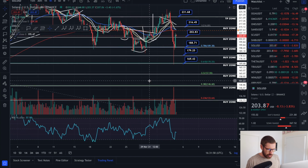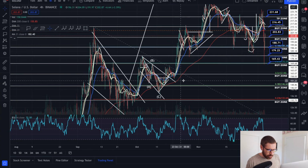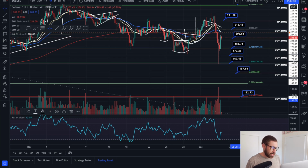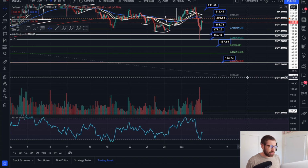I'm probably going to take, let me look back. Let me just quickly open this up, because I don't like having too many buy limits. I'll probably take this one out. Yeah, so I would set buy limits at 188, 179, 169, because usually I just like to have 5 or 6 buy limits set. And then, of course, I have my emergency buy zone here down at 116.